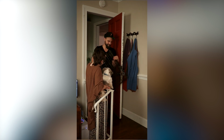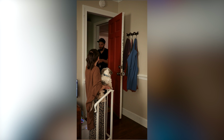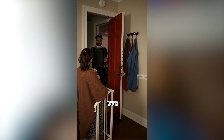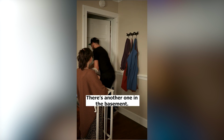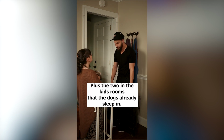One, 2, 3, don't roll your eyes at me. 4, there's another one in the basement. 5, plus the 2 in the kids' rooms that the dogs already sleep in.